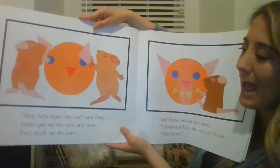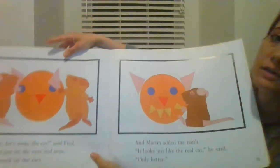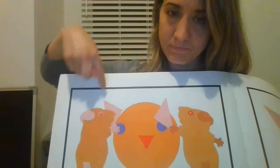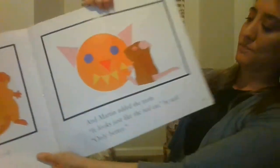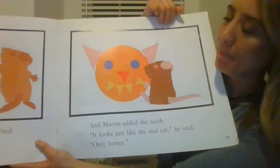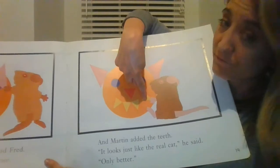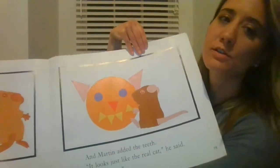Hey, let's make the cat, said Fred. Violet put on the eyes and the nose. Fred stuck on the ears. What shapes did they use for the cat's eyes? Circles. And what shapes did they use for the cat's ears? Triangles. And his nose? A triangle. And Martin added the teeth. It looks just like the real cat, he said, only better. What do you think? What shapes did they use for the teeth? Triangles? How many? Let's count. 1, 2, 3, 4. 4. I wonder why they used triangles for his teeth and not squares or circles. What do you think?